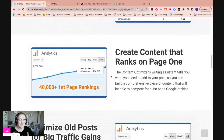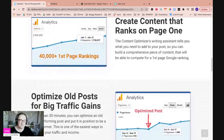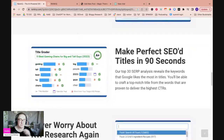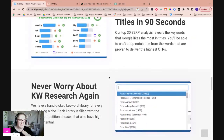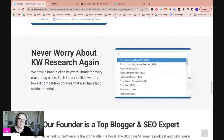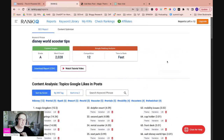So RankIQ does help you create content that lands on page one of the search engines. And you can also optimize your old posts, which is pretty cool. You want to make sure that you're optimizing your old posts as much as, if not more than, you're creating new content, right? So go through once every quarter, 6 months, whatever, and make sure you're updating those old posts.